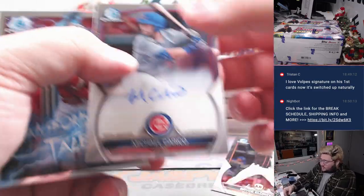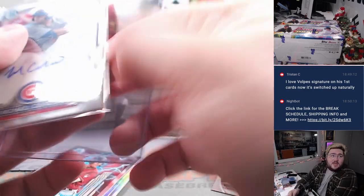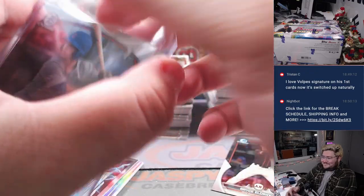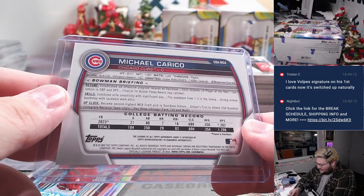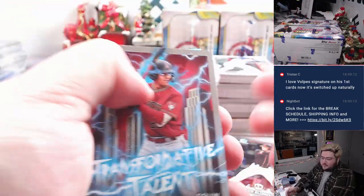First auto's quick this time. Shocking. Michael Carrico with the Chicago Cubs. It's going to go to Eric. Carrico. Fifth rounder. 1202 OPS, though. For the Cubbies, fifth round pick. Langford.